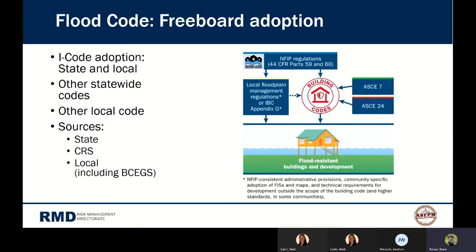Now, the challenge with freeboard is that it doesn't come to us only from adoption at a state level or a local level of the I-codes. There can be other ways, such as statewide codes, or just local code adoption. Many of you here probably are familiar with how localities adopt their floodplain ordinances. It can come through a variety of different ways, from the subdivision ordinance to a standalone ordinance. There's probably 10 different flavors of ways that a community can adopt and be part of the NFIP. Well, freeboard adoption has this many paths to a similar result as well.